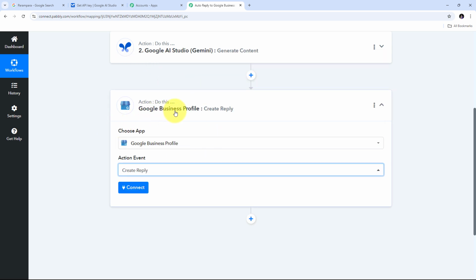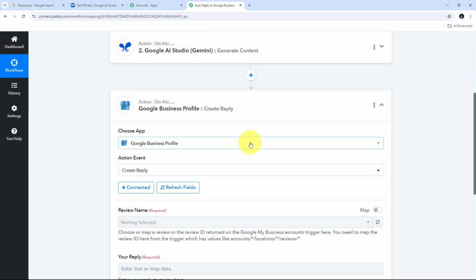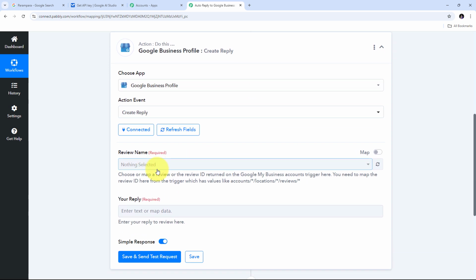And I'm going to again connect Google Business Profile with Pabbly Connect in my workflow. So I'm going to click on connect. And here I have already created this connection between Google Business Profile and Pabbly Connect. So I'm going to use this existing connection, and I'm going to click on save. And now what I need to do is, I need to give my review name and the reply.